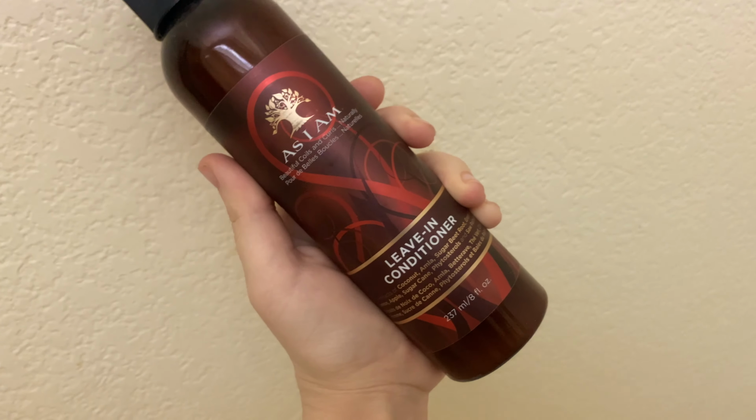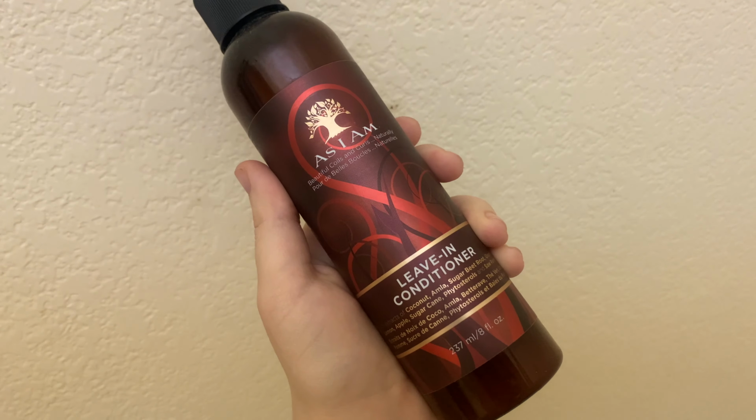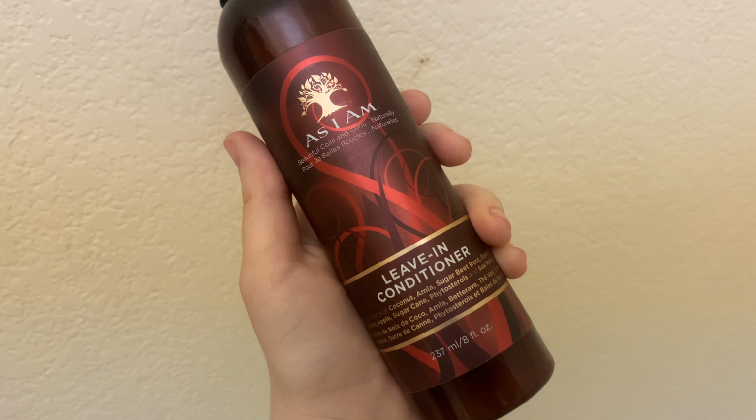After rinsing, I move on to As I Am's leave-in conditioner. I only put this on from the ears down. I tend to not really need moisture near my scalp, but obviously that makes sense. Your ends are going to be the driest part. So I only apply that from about ears down, and then I'll brush through it if I have a brush.